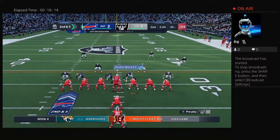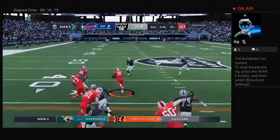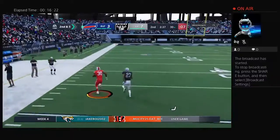Ball on the 30. They'll come up with a 2nd and 5. On the handoff, it's Geis. And some room to run now.